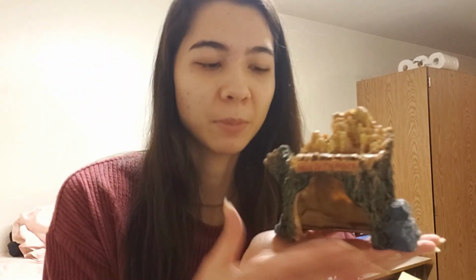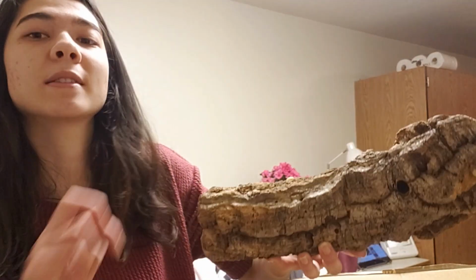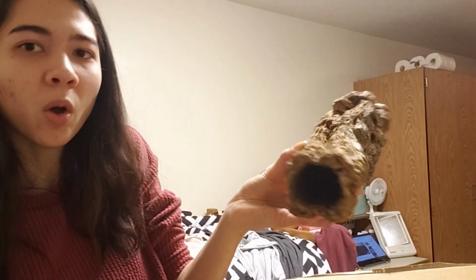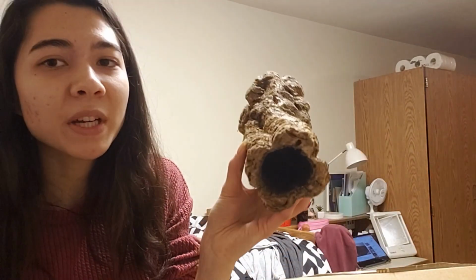I'm not getting a mouse, but I'm getting a hamster, but I just thought it was cute. So this is not at all what I was expecting. For one, it's flaking everywhere. For one thing, it's not the shape and the size that it showed in the picture or the description. And it might be big enough, but I don't want to risk any fat cheeks getting stuck in that.